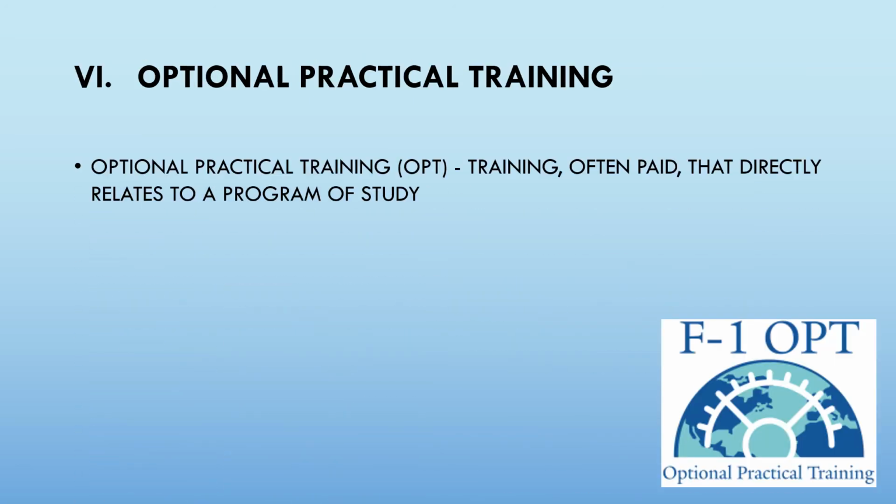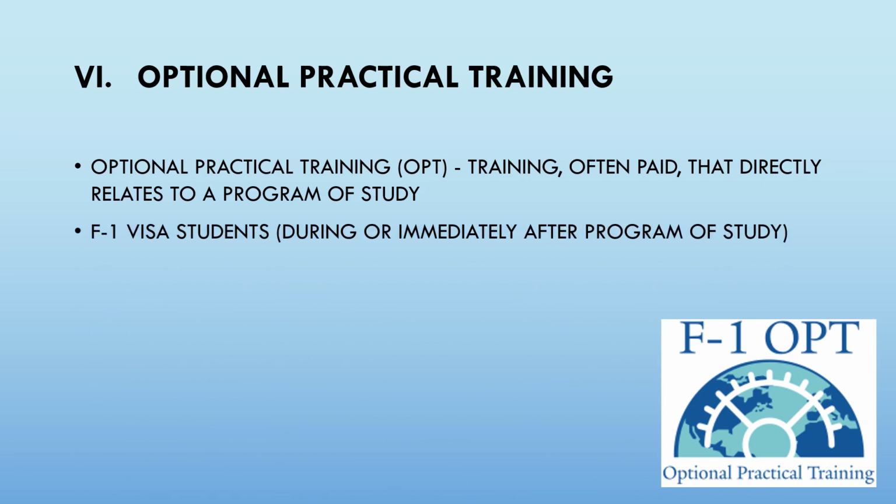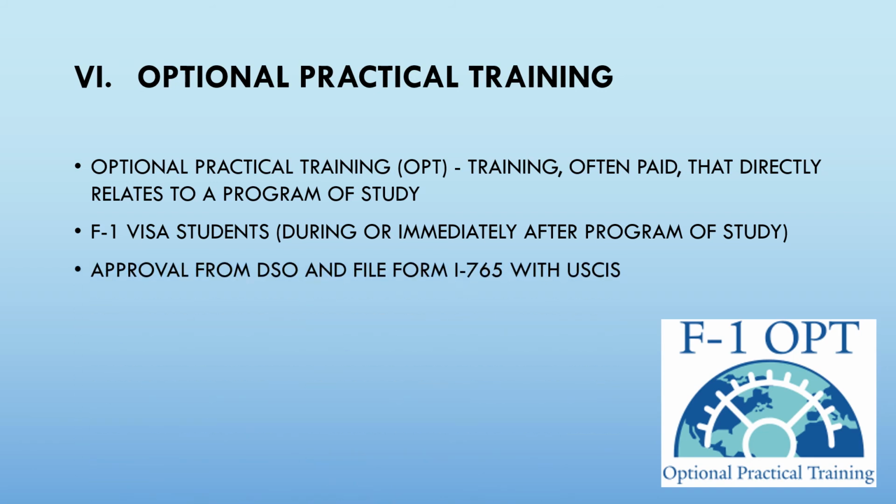Optional practical training, or OPT, is training, often paid, that directly relates to a program of study. F1 visa students can be in OPT during or immediately after their program of study. Students must request approval from their DSO and file Form I-765 with U.S. Citizenship and Immigration Services. If approved, U.S. Citizenship and Immigration Services will issue a Form I-766. Training cannot begin until authorization is received.